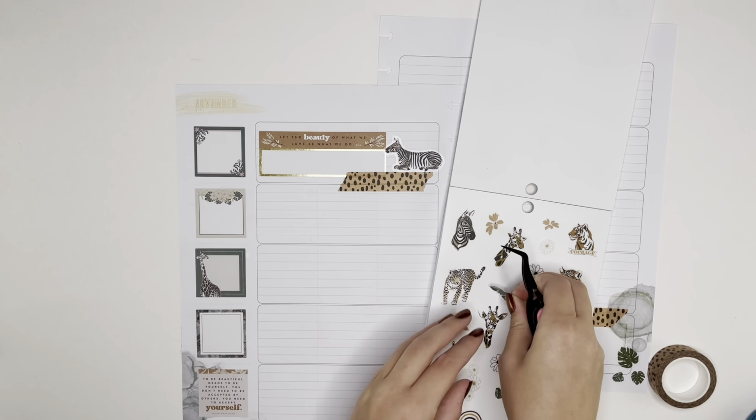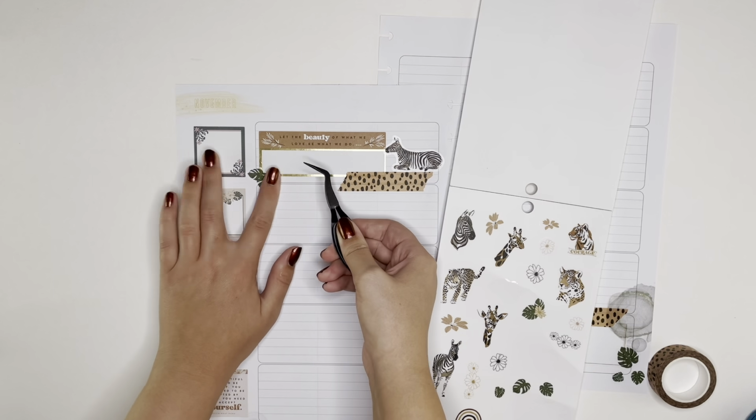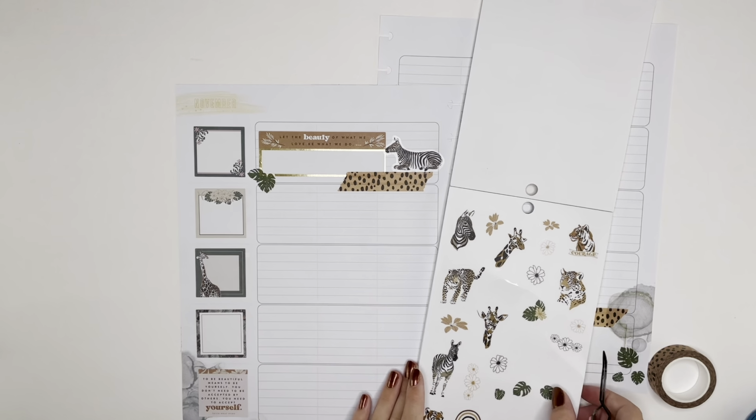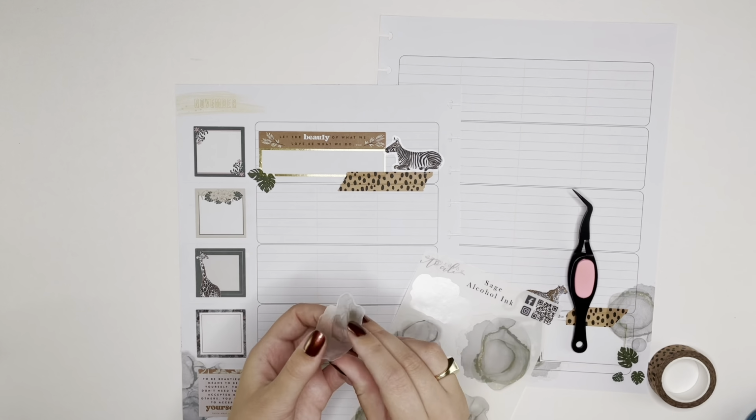Yeah, I'll put a few. So this little pairing of them is just gonna go over here. I think that's a nice cluster. With some more alcohol ink, I'm gonna actually continue to build off of that.